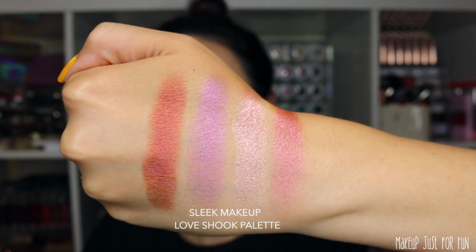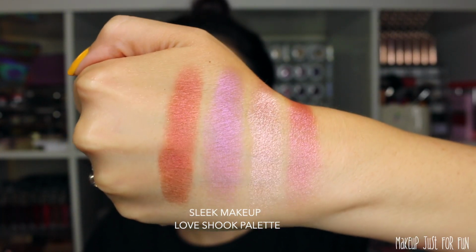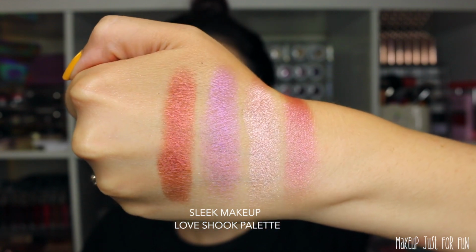Here are the swatches of this Sleek Love Shook palette. Oh, this is so pretty. Those are my favorite glowy cheek products from the drugstore.